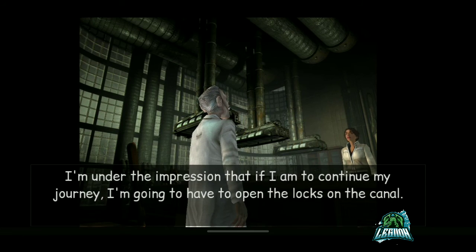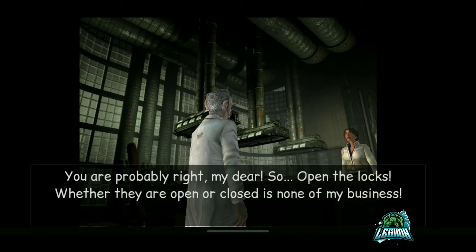I'm under the impression that if I'm to continue my journey, I'm going to have to open the locks on the canal. You're probably right, my dear, so open the locks. Whether they are open or closed is none of my business.